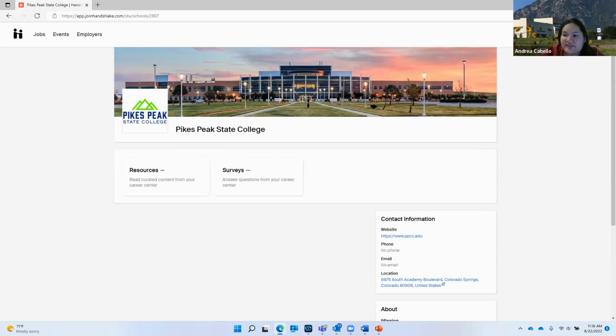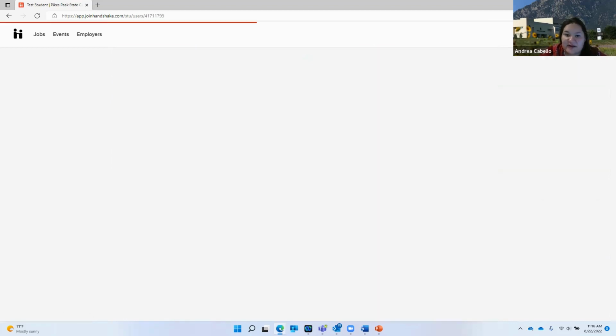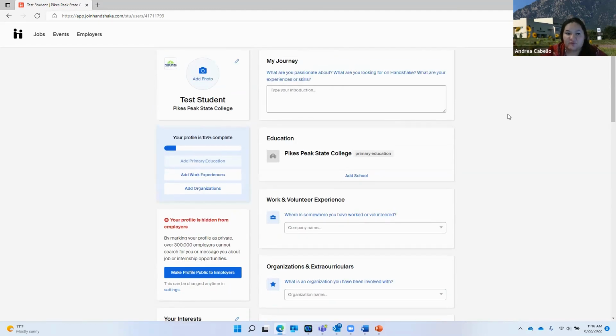And then over here, you'll see TS, which typically is the student's initials. So this one is currently test student, but it'll be the student's initials there. And so that's how the student will find all of these quick links to do different things in Handshake. So the first one that they're going to see is My Profile. And so they can fill this out. They can fill out whichever parts they'd like to, or skip certain parts of it. It's completely up to the student of what their comfort level is in filling this out.